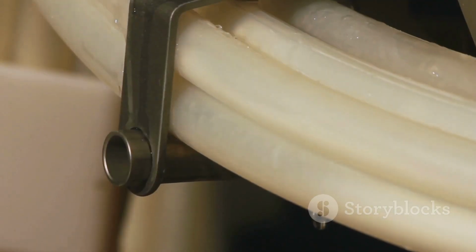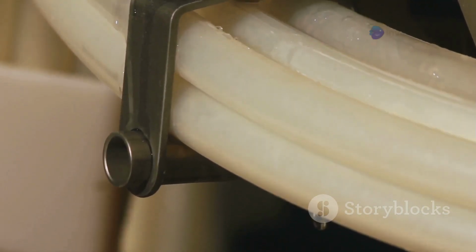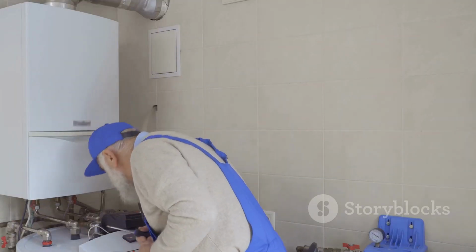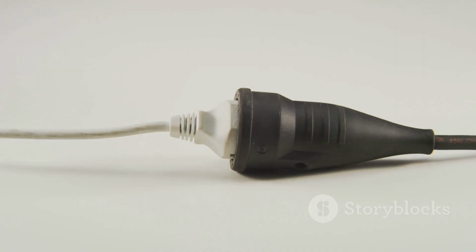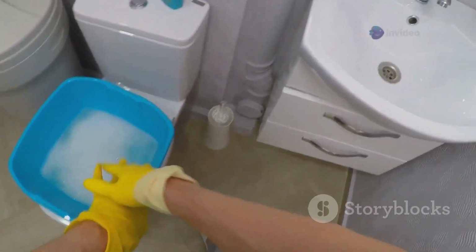This gives the vinegar enough time to break down and dissolve all the scale that is built up inside the unit's narrow waterways. You might even see some fizzing or flakes in the bucket as the minerals come loose. This is a good sign that the cleaning is working as it should. After an hour, the descaling is done. Unplug the pump, dump out the dirty vinegar.